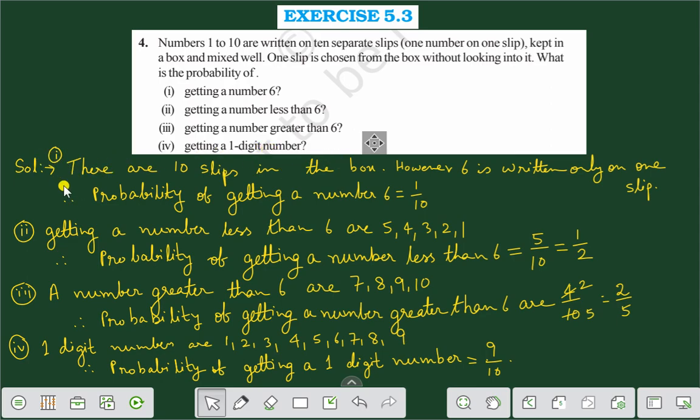Here we have got the solution. There are 10 slips in the box. However, 6 is written only on one slip. Therefore, probability of getting a number 6 is equal to 1 by 10.